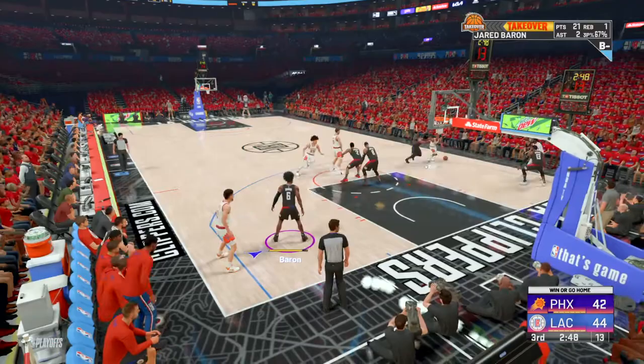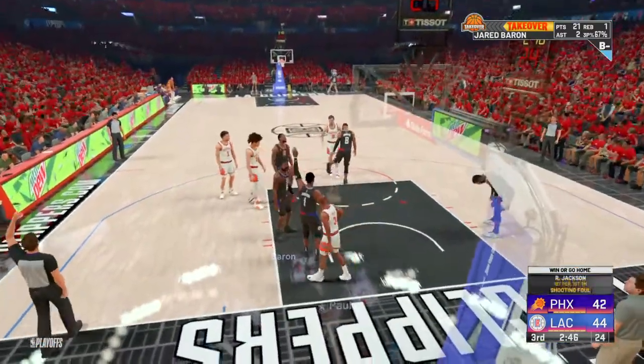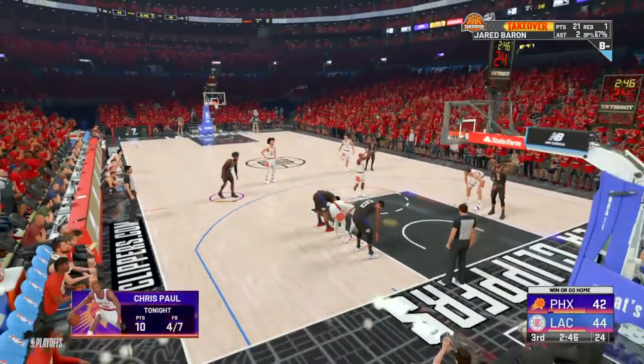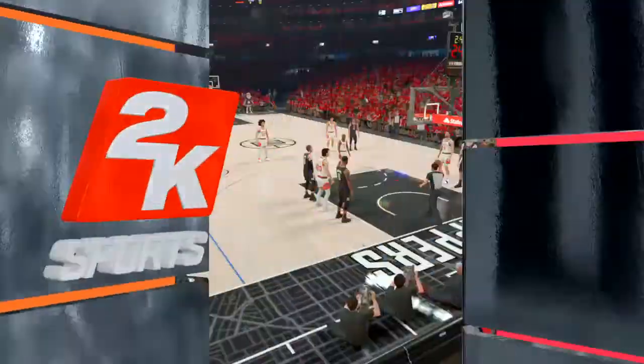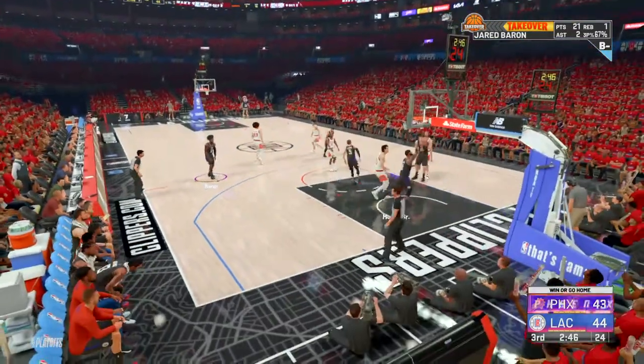Now here's Paul. He's got 10. And he gets the whistle. Two free throws coming up. That's on Reggie Jackson. And Chris Paul, when he gets into those tight spots, he becomes pretty smart in there. Chris So for the Clippers.